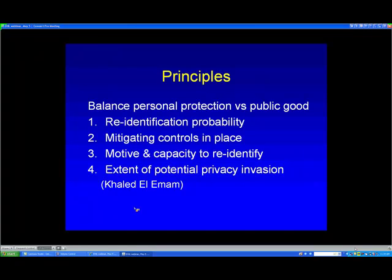in place? So for example, with the SEER Medicare program, in order to obtain the data, you have to sign a data use agreement that describes how you're going to keep the data safe, what you can and cannot do with the data, particularly around trying to re-identify or link up to other things.